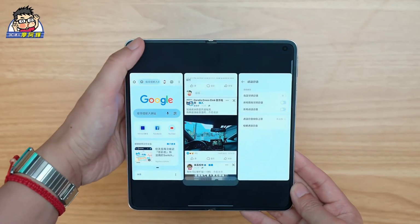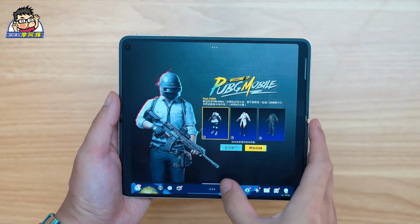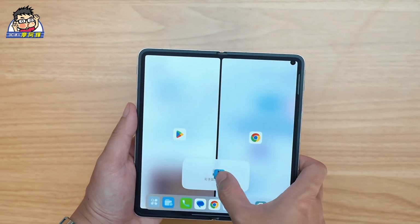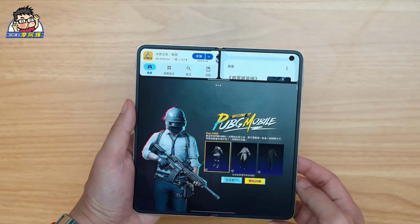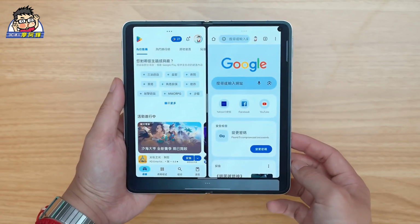With this kind of design, all 3 windows can operate simultaneously. For example, you can run 3 games or use Facebook, along with Line, along with WhatsApp. You can open a browser simultaneously, open ChatGPT at the same time, open Perplexity AI at the same time, no problem at all. This is also something that other foldable phones of this kind don't have.